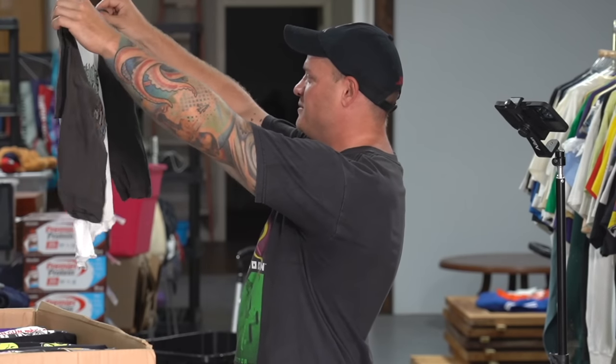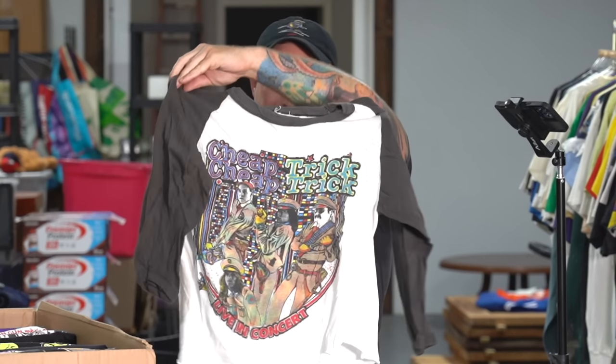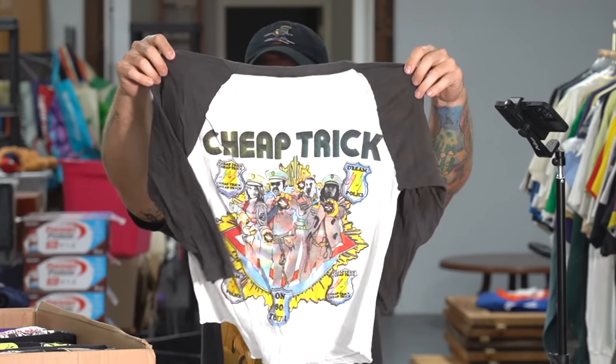What do we got? Cheap Trick. Just a beautiful graphic. Cheap Trick, front and back.